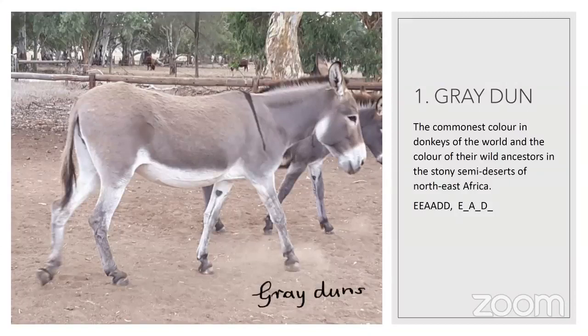Now, there'll be a series of, I think it's 23 photos. There's some writing by them. Now, the grey dun colour, as you can see with this donkey and a smaller one behind, is the commonest colour of donkeys in the world. And it's the colour of the donkey's original ancestors. So the ancestral donkeys are the African wild ass, and they live in the stony semi-deserts of northeast Africa.